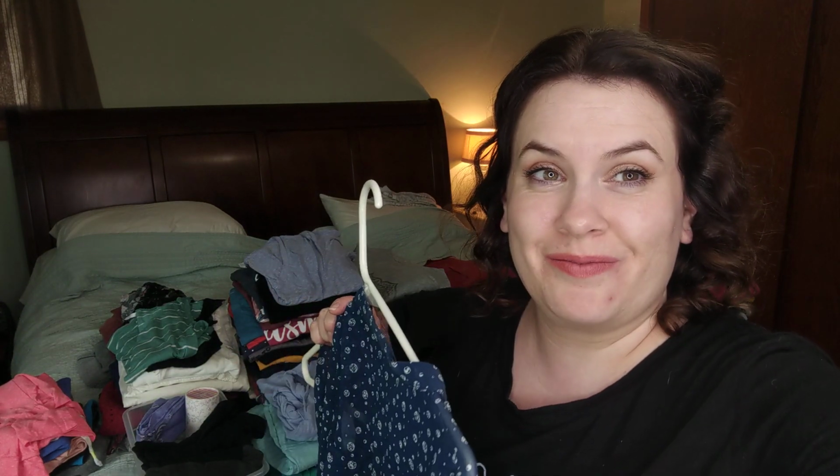It's a little more of a slim cut through the hip and stomach area than what I'm really truly comfortable wearing, so I know that I won't reach for this. I haven't, and I've had it for 3 years. So we know that that was a mistake purchase, right? So we're gonna go ahead and get rid of this one as well.